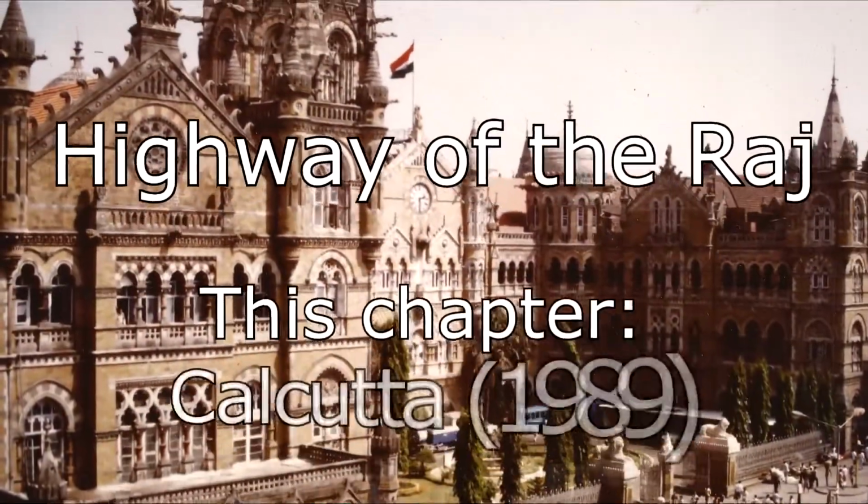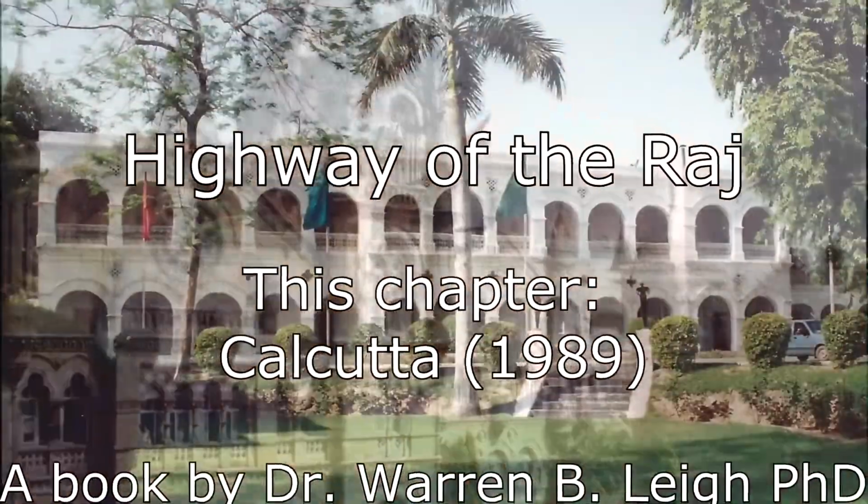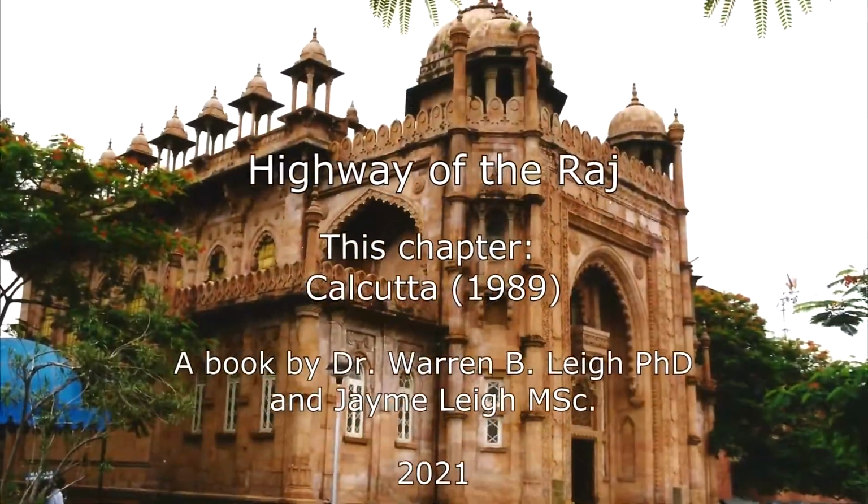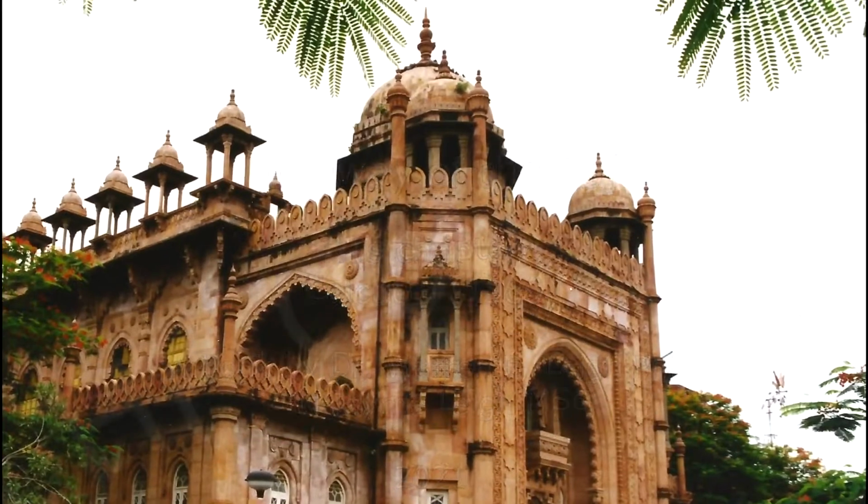Highway of the Raj looks at the architecturally and historically important buildings of British India and Singapore.